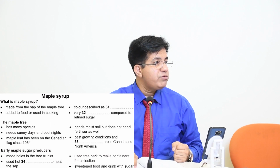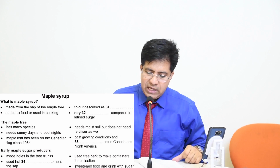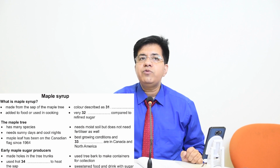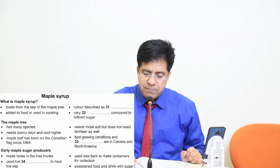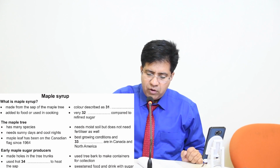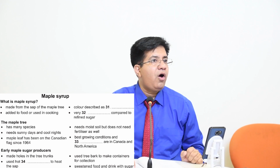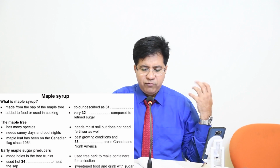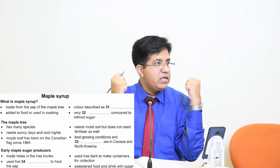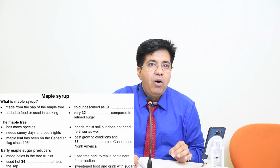Okay, but this is confusing because of the order. I think they should have written A, B, C, D or 1, 2, 3, 4 and all that. Now we go on to question number 34. Early maple sugar producers. Producers means who produce them. Early maple sugar producers made holes in the tree trunks. Underline holes or tree trunks. Second, used hot dash. Very, very simple. Hot water, hot something to heat the sap. Sap is what comes out of the tree. So they used something hot, and for hot they can use the word warm or any other word.